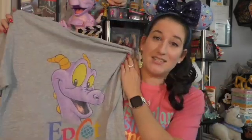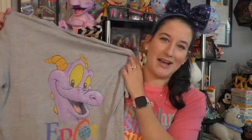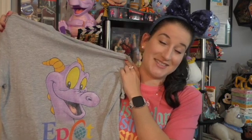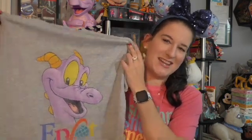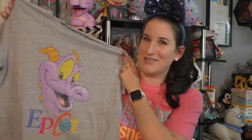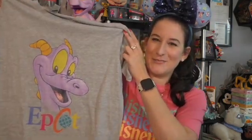They also had this one in tie-dye, which I originally was going to get, but if you watch my massive Walt Disney World haul, I got myself an Epcot tie-dye Figment shirt on that trip. I got a lot of stuff on that trip, but the tie-dye shirt, I didn't want to have two tie-dye shirts. Not that it really matters. They're very different. But yeah, super cute.